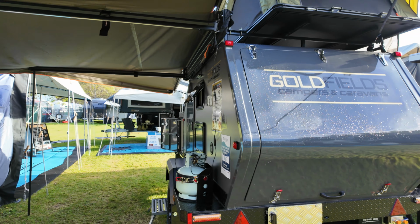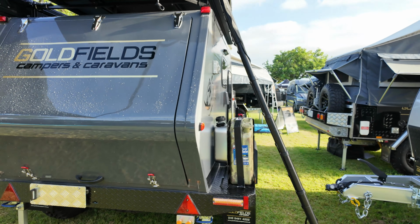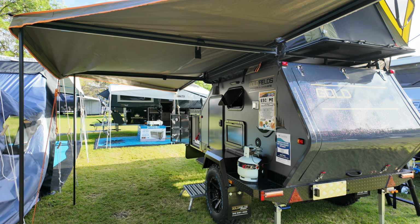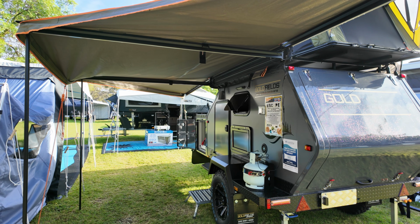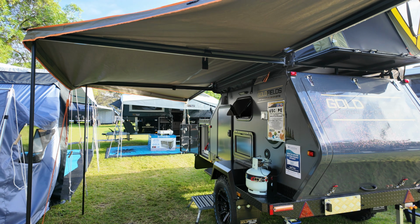Now we'll move around to the other side there. It's all locked up at the back. You've got hot and cold plumbing at the back of the camper as well. And you've got a jerry can holder. Now you've got no gap. Now you might have noticed on the J-Pod X you had a big gap between the awning and the top of the camper. There's no gap there, so you're not going to get that rain coming through the gap. It's just really well thought out.